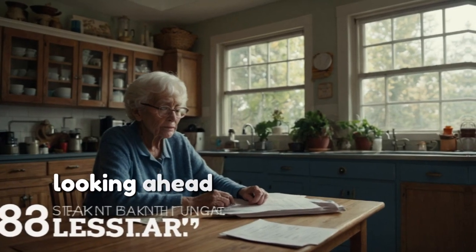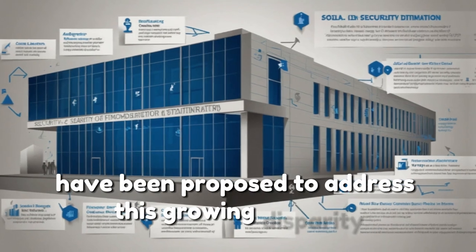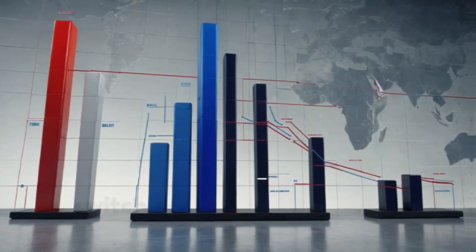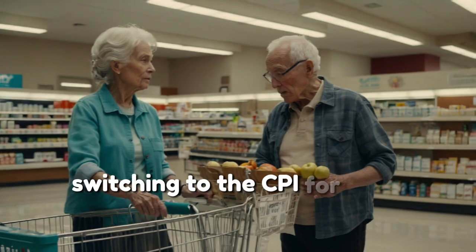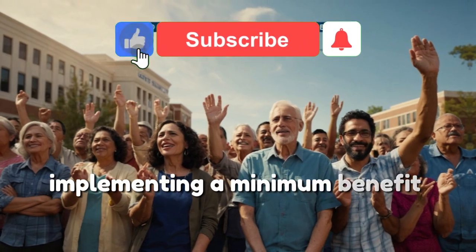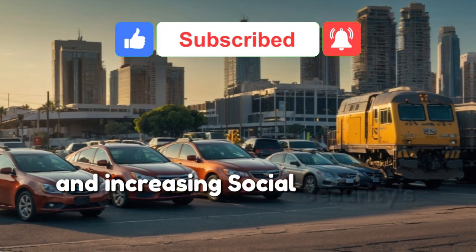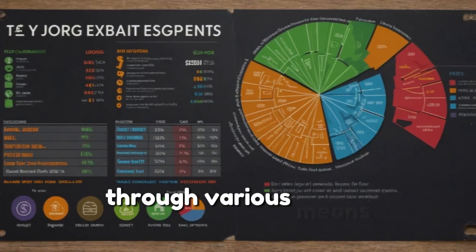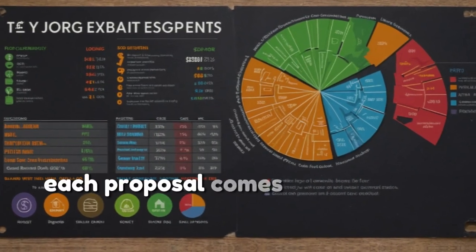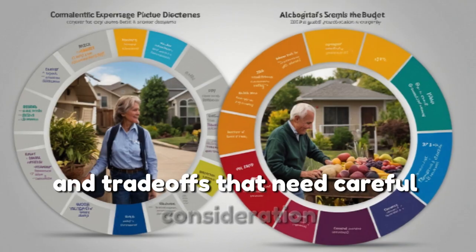Looking ahead, several potential solutions have been proposed to address this growing disparity. These include switching to the CPIA for COLA calculations, implementing a minimum benefit level tied to the poverty line, and increasing Social Security's funding through various means. Each proposal comes with its own set of challenges and trade-offs that need careful consideration.